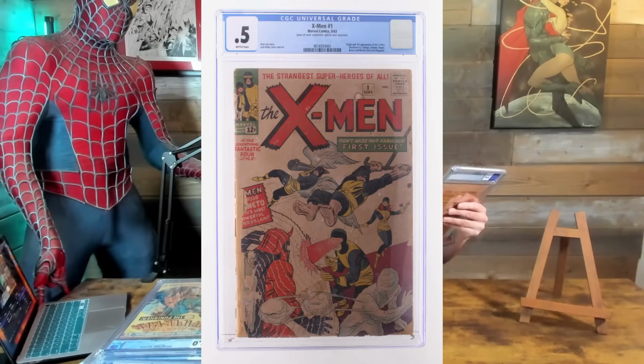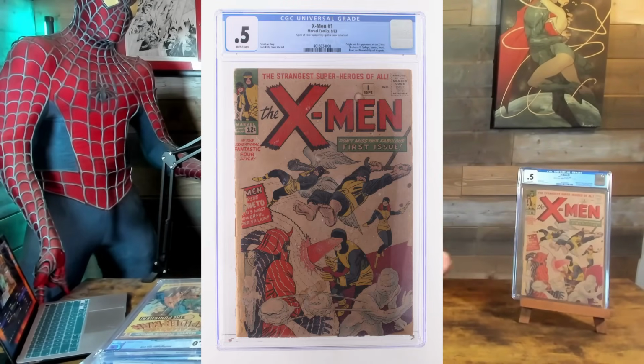All right, let's go up this X-Men number 1.5. It is not missing anything. It's just completely split. $35.99. Of course, all this stuff is on my website at collectorscomics.com.